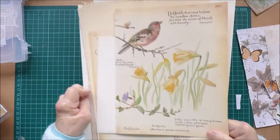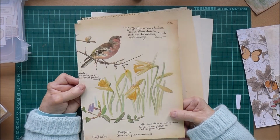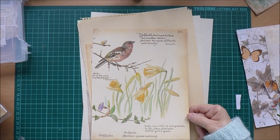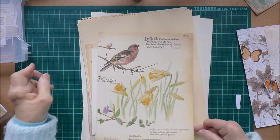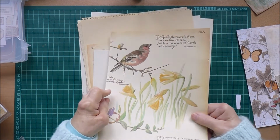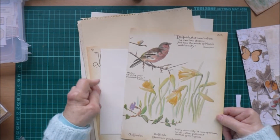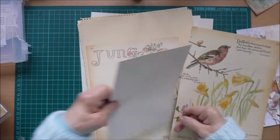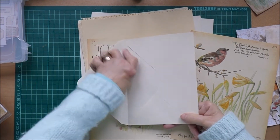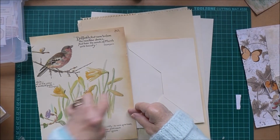Now I've picked out a couple of my precious Edith Holden pages that have got birds on that I'm going to try and find a way to put in. I've been watching a lot of Rachel's videos, and she does a lot of clever things with flaps where she folds her papers and then attaches a paper to it so that it extends a page. So I thought I could do that, maybe put an Edith Holden. So I've got an envelope here. So if I put an envelope into the journal, into the signature like that, I could attach that as a page.